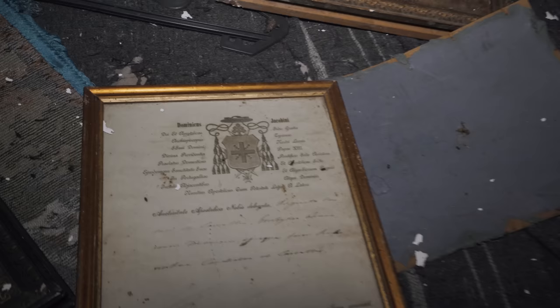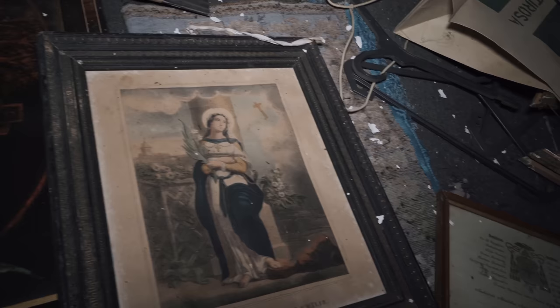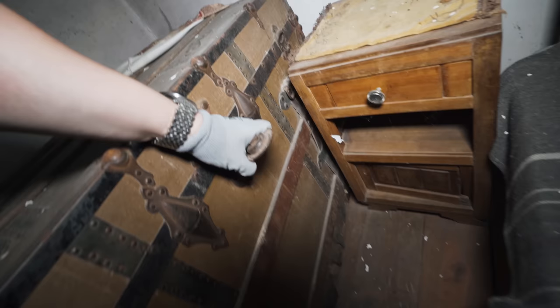Actually, some more frames over here, and it looks like we also have a diploma. Dominicus is actually a religious diploma from the apostles, the nobility apostles. Okay. Saint Emilia. Not a very old frame. And this chest looks crazy as well. That's definitely not containing gold. I think it's not even open yet.